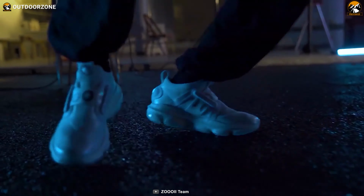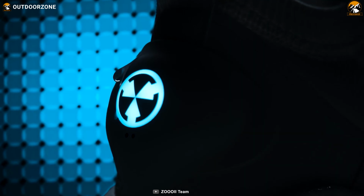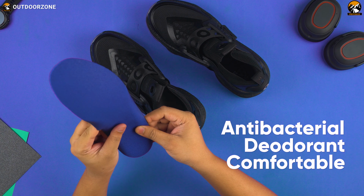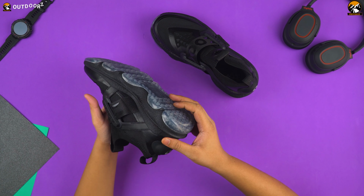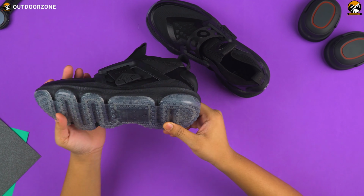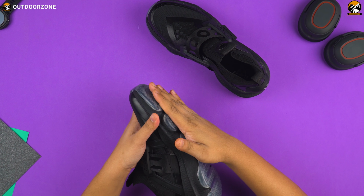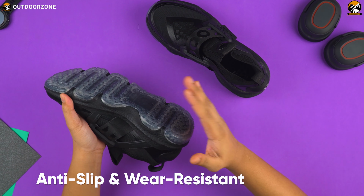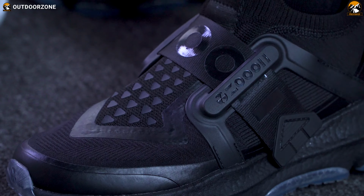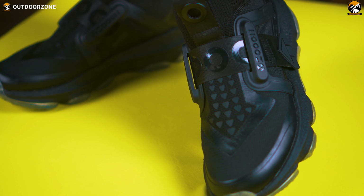Speaking of dancing, you can dance and have fun outdoors even if it rains because these sneakers are shockproof, water-resistant, and made from high-quality materials. It has got a comfortable deodorant and antibacterial insole made of PU material, and its midsole is made of expanded thermoplastic polyurethane or ETPU material, which is very comfortable. However, its icy translucent outsole is made of rubber, providing you with plush comfort all day long. And most importantly, it is anti-slip and wear resistant. Its highly improved cushion and reboundability of the sole makes it perfect for walking and daily usage. Besides, its innovative bridge-like structure and buckle design makes ZOOOii supportive and easy to slip on.